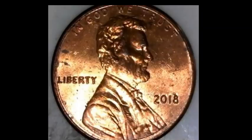All right, so the next coin that we have here is the 2018 Philadelphia Lincoln Shield cent. Now this one doesn't look great, I'll be honest. It's not quite the desirable looking coin. It has the appearance of a low mid-state coin, but I think it's more of an AU55-ish, in spite of all the extra red that you see on the coin. But this one right here, believe it or not, is a doubled die obverse.